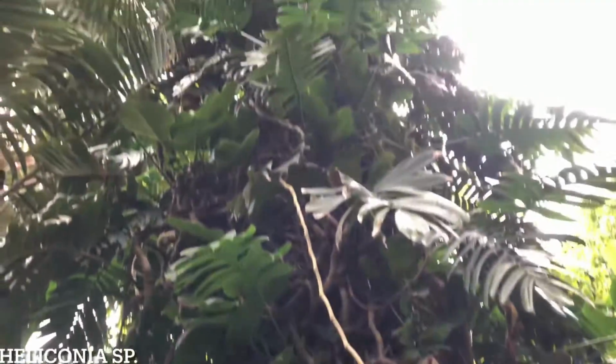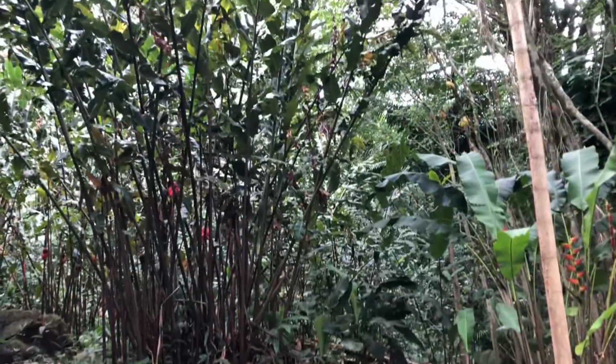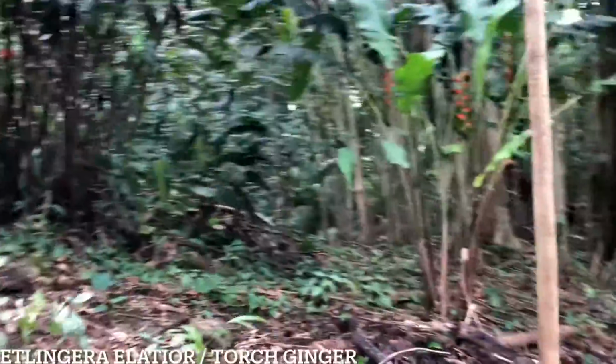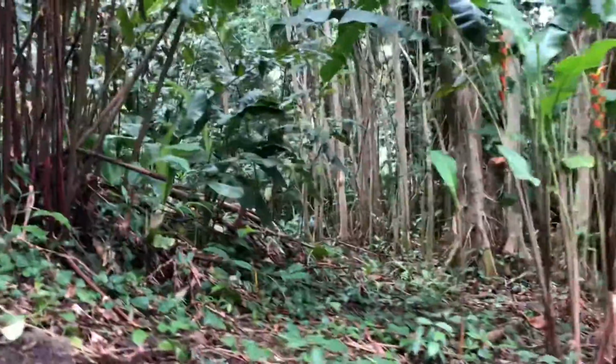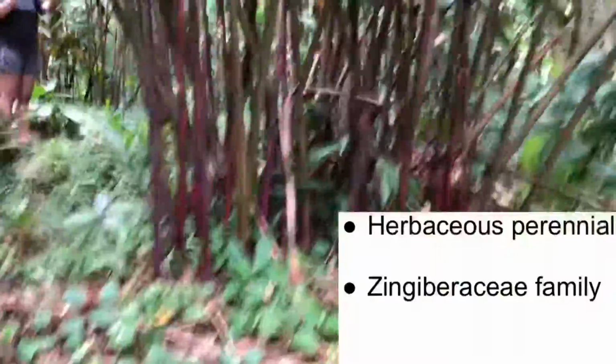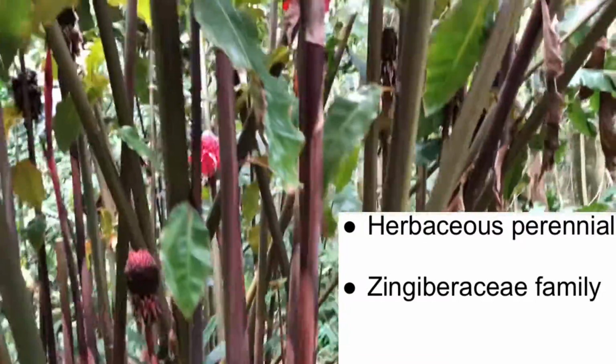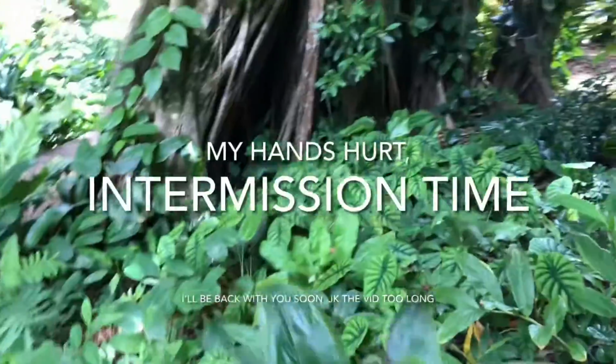How yummy. I'm currently editing this, and it looks like I skipped a plant in this shot. There's a Heliconia on the right side. This other guy is quite far from the path that I can't get to, but this is Etlingera elatior, or the torch ginger, and it's quite pretty with its crimson flowers. It's an herbaceous perennial of the Zingiberaceae family. It's native to Thailand, Malaysia, and New Guinea.